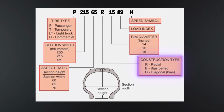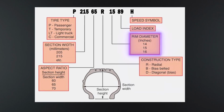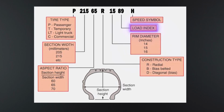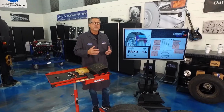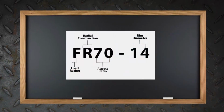And then you have the R, which stands for radial, 15, which is an old tire. Now they're 22s, 32s, 44s. Man, they just keep going up. That's the rim diameter. And then the load index is the 89, and the H is the speed symbol. The lower you get in the alphabet, you start getting down to Z. Now they have ZR and even more. The higher the rated tire is for speed. That makes a big difference. That's called the P-metric style.